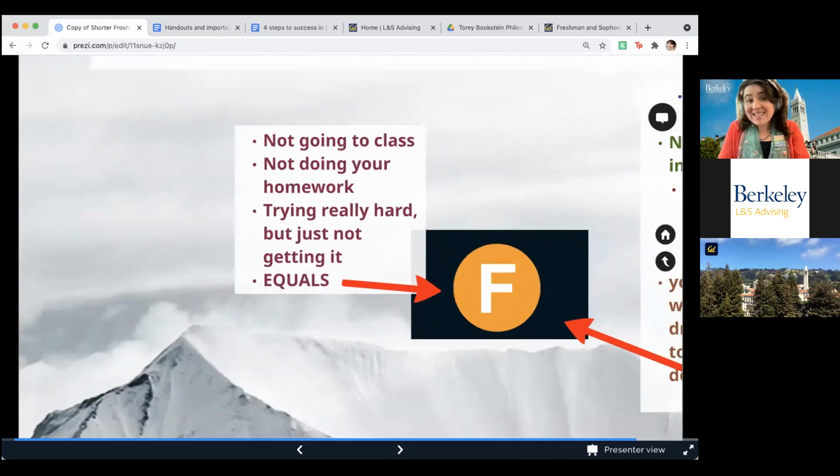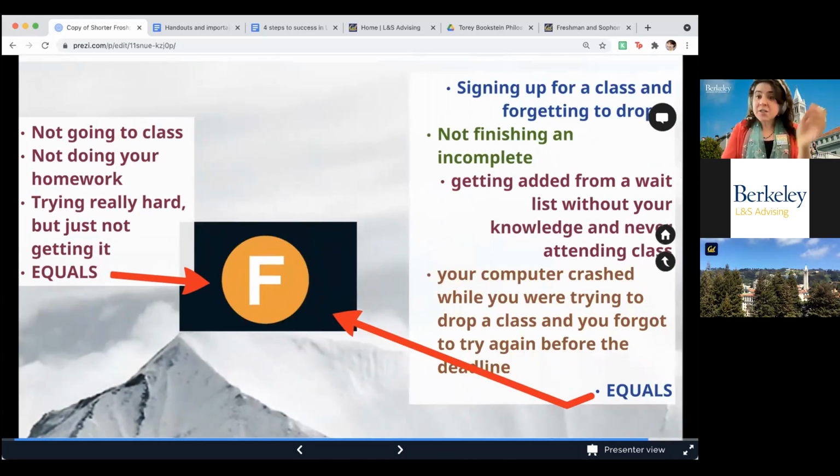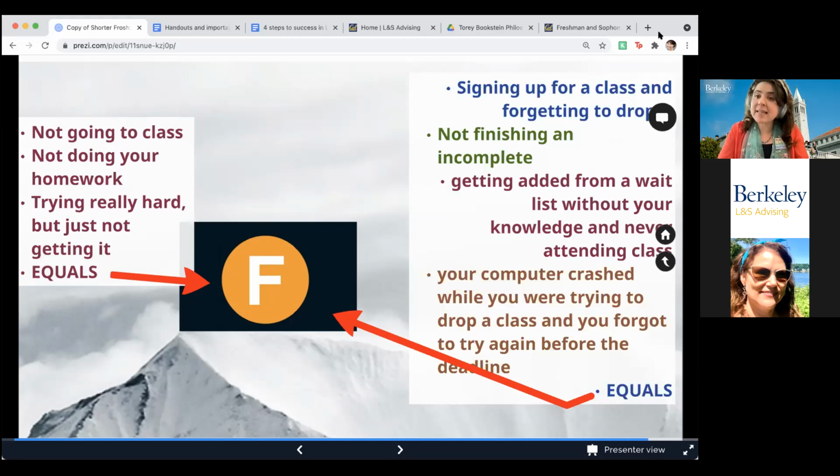If you don't go to class, if you don't do your homework, if you try really hard but you just don't get it, you might get an F in a class. Lots of people get their first F at Cal. It happens. But also, if you sign up for a class and then forget to drop it, if you don't finish an incomplete, if you get added from a wait list without your knowledge and you don't go to the class, if your computer crashes while you're trying to drop a class and you forget to try again before a deadline, you will get that same F.